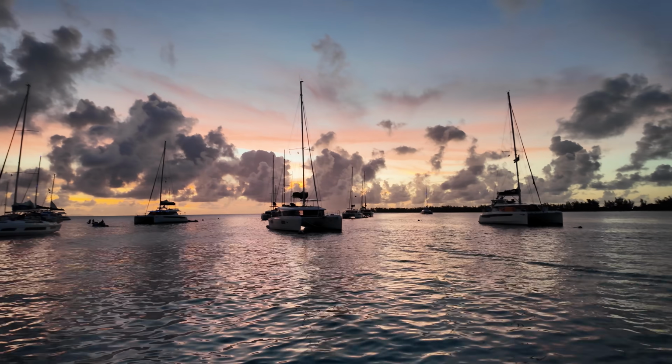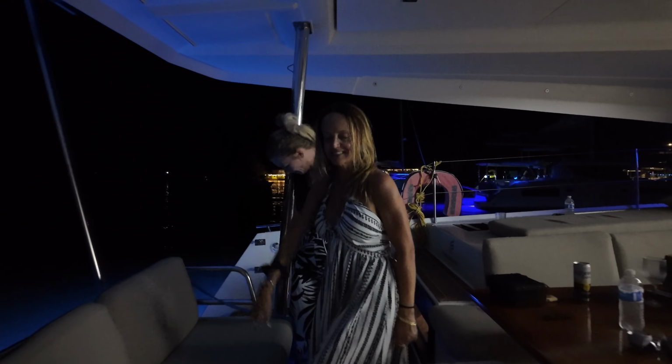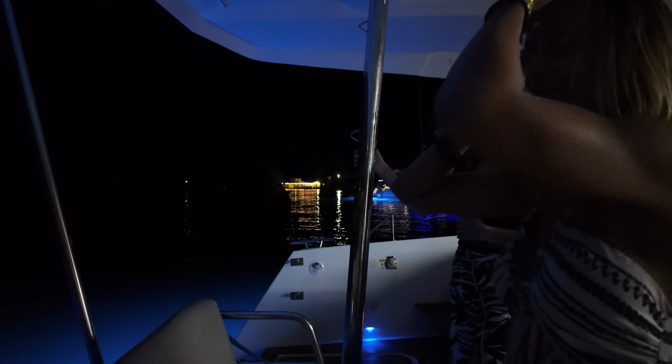After sunset, we loaded up in the dinghy to head in for our lobster dinners.